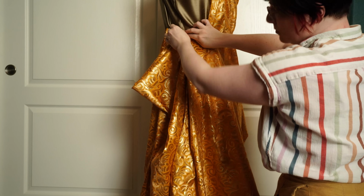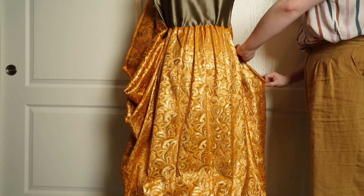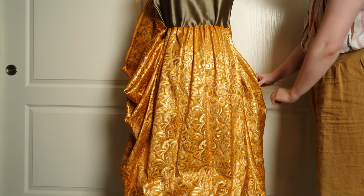The only complaint that I have is it's a little bit too full at the hem. It looks a little bit too 19-teens rather than early 1920s. So I will be adjusting that.